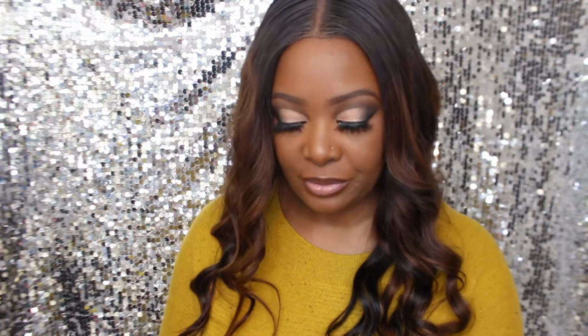Now my mom got me this spray. It's from Bath & Body Works and it's called You're the One. It smells delicious, you guys. I wish you could smell it. If you have it, let me know your thoughts on this. It's absolutely beautiful. She also got me a little travel size one too.